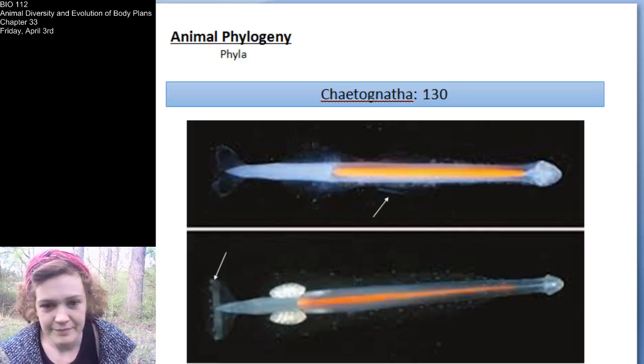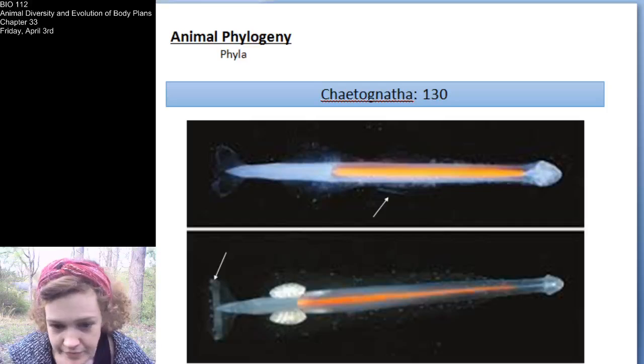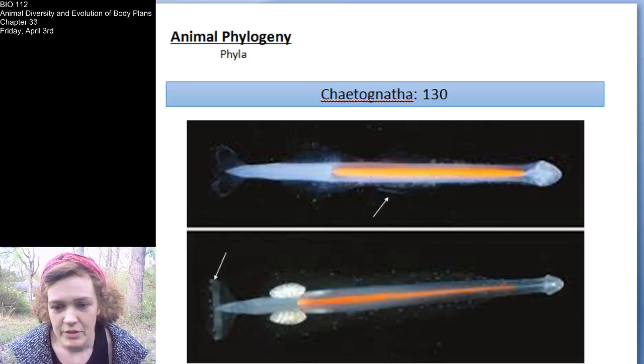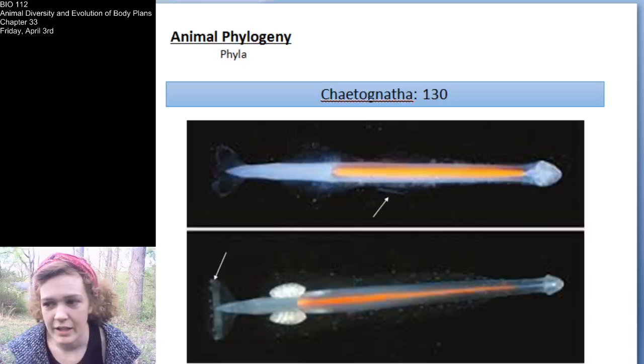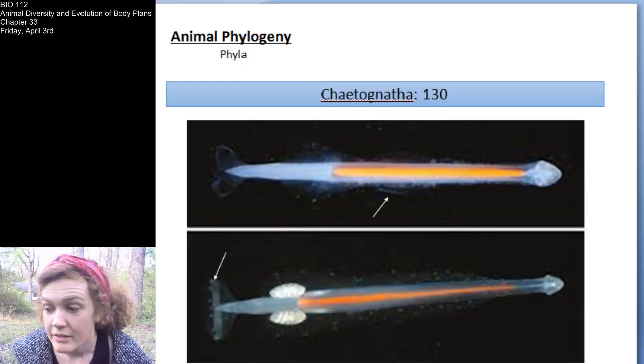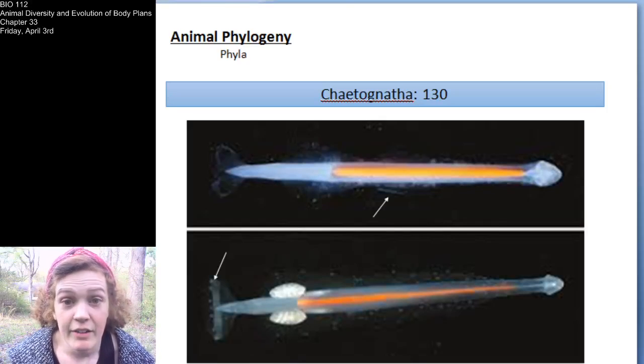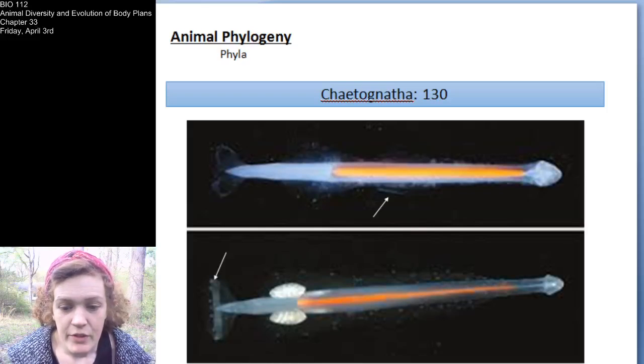So, Chaetognatha. That basically means bristle jaws. I told you earlier that chaeta means worm. That's not right. Chaeta means bristles, like little tiny hairs. Let me correct myself right now. Chaeta means bristles, okay? So, Chaetognatha, that's the common name of these guys, bristle jaws.